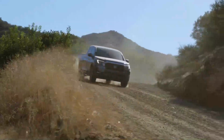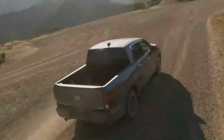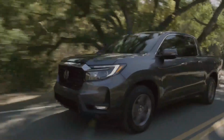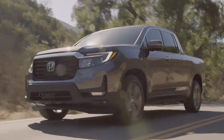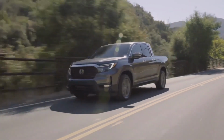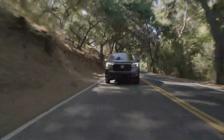This advanced system continuously assesses the traction of each wheel and modifies power distribution to provide the best grip and stability. No matter the terrain, the Ridgeline's intelligent AWD ensures a safe and controlled driving experience, whether navigating wet city streets, difficult off-road trails, or slick surfaces.